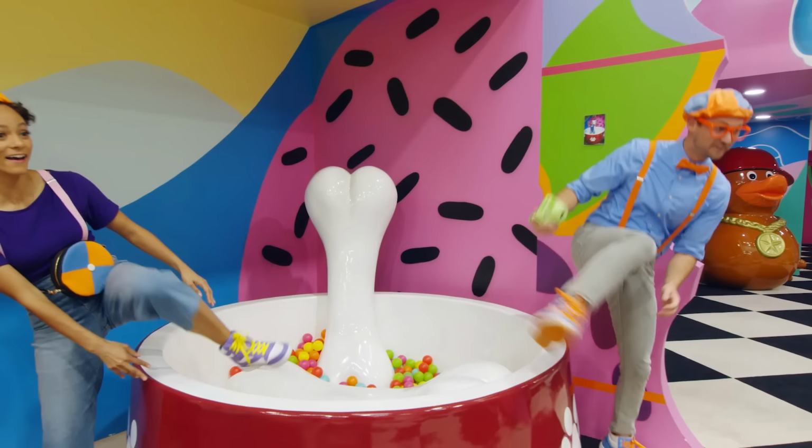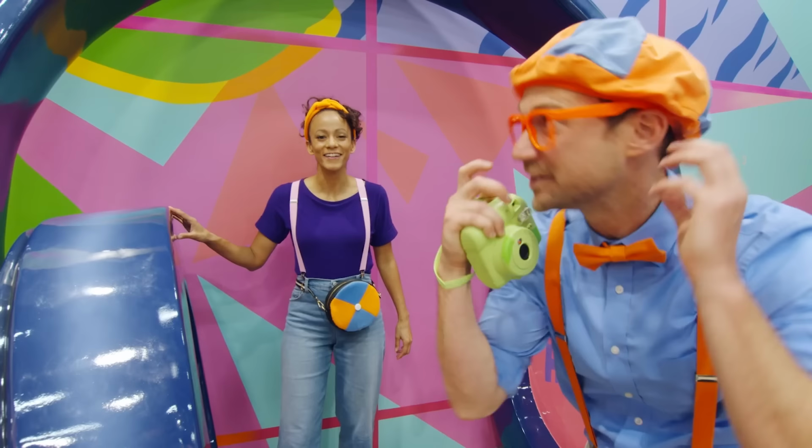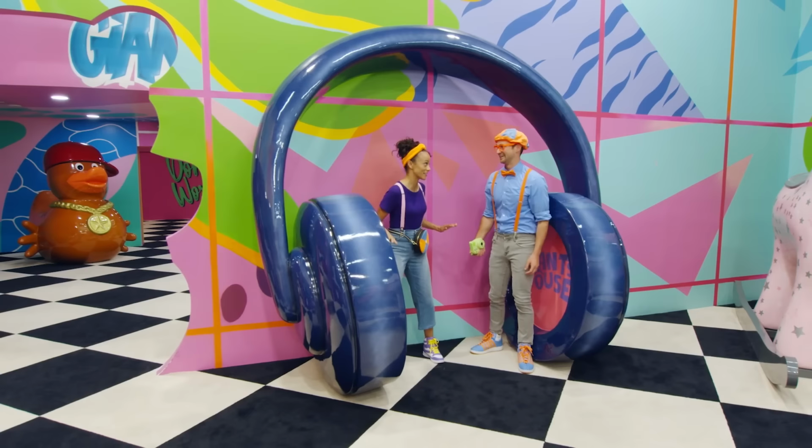Yeah! What's over here? Whoa! What? They're giant headphones! Normally headphones are so small and go on your ear. But these are giant! Yeah, they're really big! This would be for a giant's ears. That's silly. Whoa! Look at this!